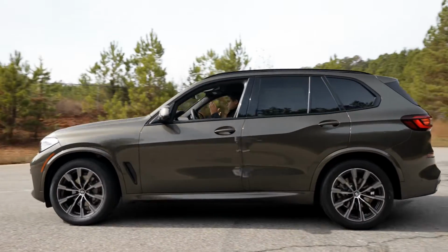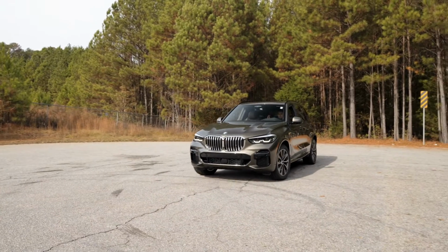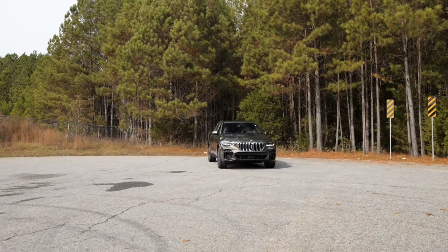It is a very interesting concept, and as you can see, it works very well, and it's going to return to the exact same spot that it was before, all hands-free. Very interesting and very futuristic, and I do love to see features like that on new cars.